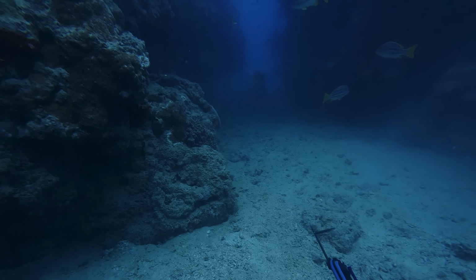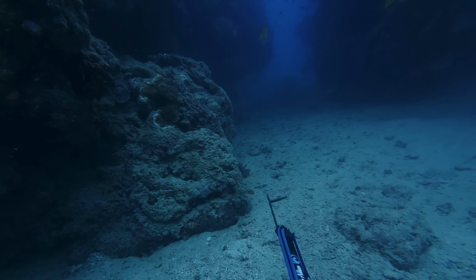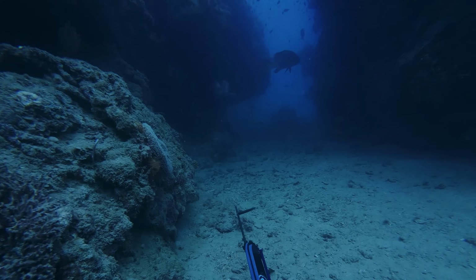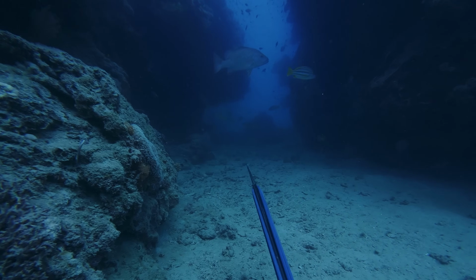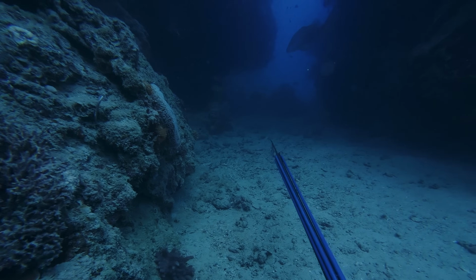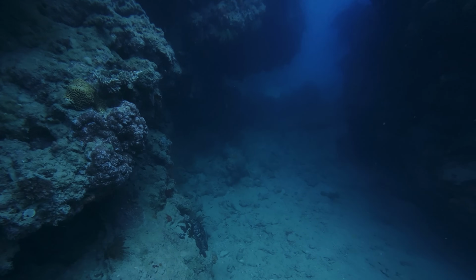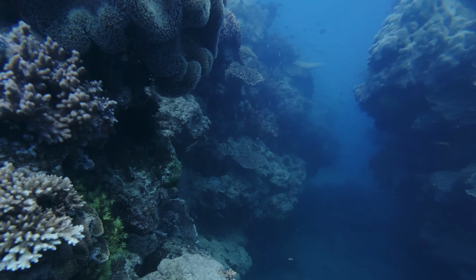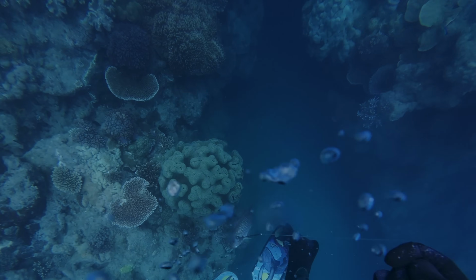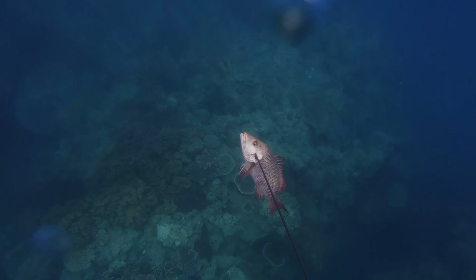Straight away I spot both those fish just milling in that crack there. When I say they're pretty dumb sometimes, or they're pretty dumb most of the time, you see these guys just coming out straight out in front of me, doing little turns. Could have sort of shot at any point here, but I wanted to suss them out a little bit, take the little bit bigger one. Got a really good shot on that guy, straight through his cheek. Start making my way up, process that guy, and then yeah, discover there's a couple of little reef sharks trying to eat my other one.